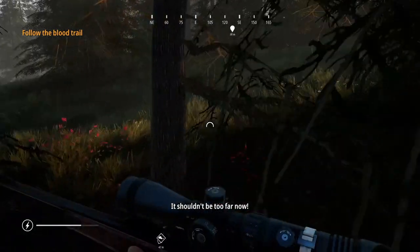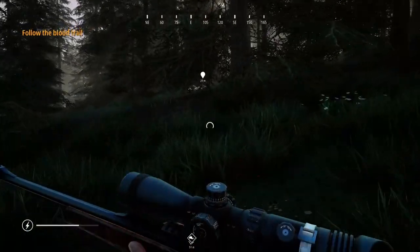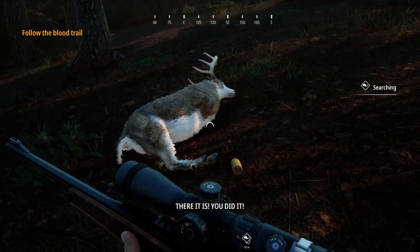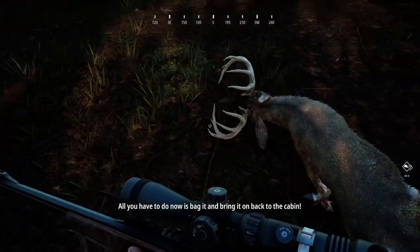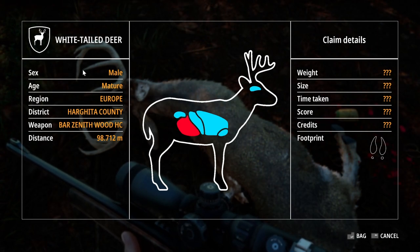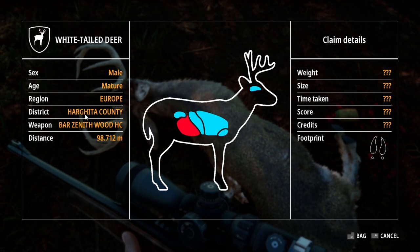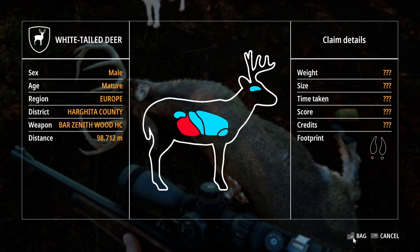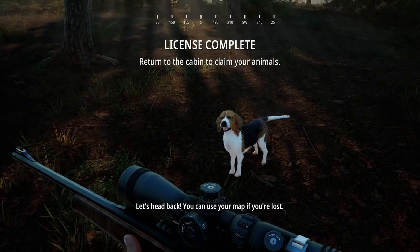Shouldn't be too far now. There it is! You did it! All you have to do now is bag it, bring it on back to the cabin. Nice. Here. Let's head back. You can use your map if you're lost.